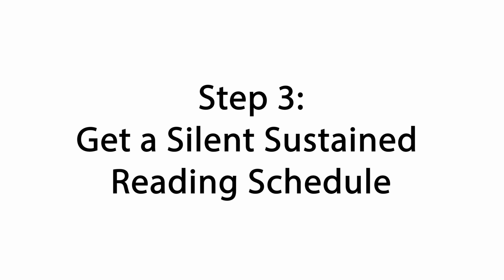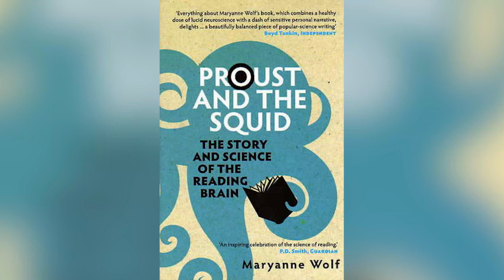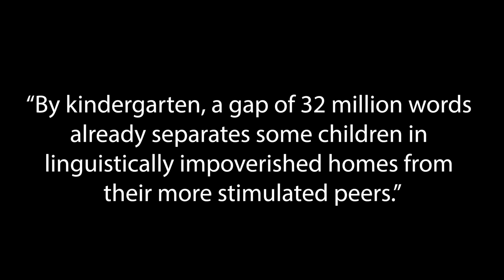Step number 3, get a silent, sustained reading schedule. In the book, Proust and the Squid: The Story and Science of the Reading Brain, the author states that by kindergarten, a gap of 32 million words already separates some children in linguistically impoverished homes from their more stimulated peers. What does that mean? The earlier you expose children to literacy, the better.